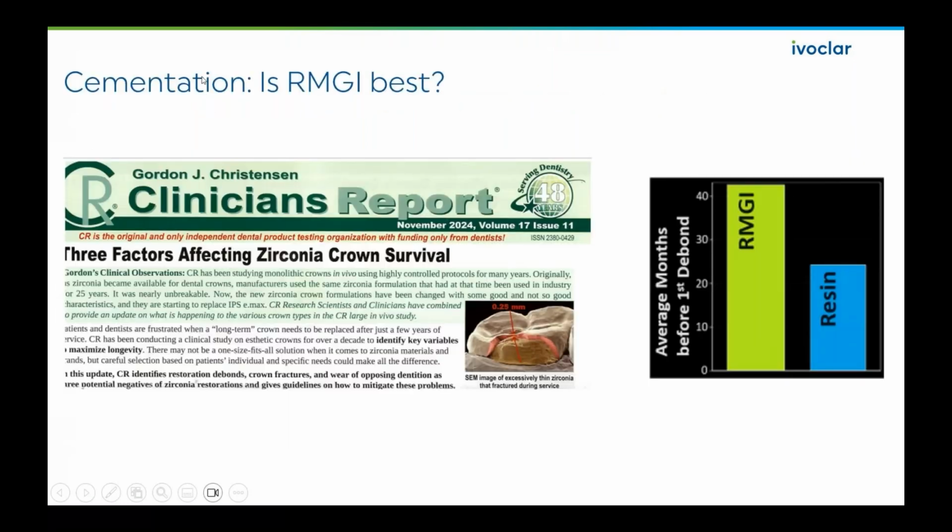And then finally in here, you can see this was just released this month, and I've been part of this for many years now. What they had stated in here is: is resin modified glass ionomer the best material? They have a whole bunch of differences, and I would definitely check this out. They've been dealing with it for 25 years. And they're saying the first debonds come before other things happen. Well, with the resins, when they debond, what they found was after about 2 years, you see some of these debonds. Where with the RMGI, you don't see as many, and it takes longer to occur.